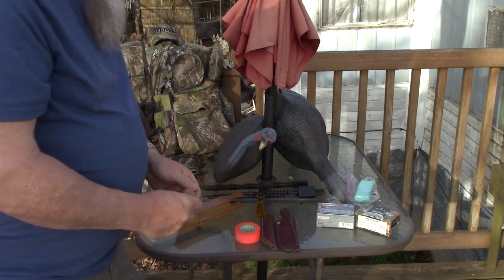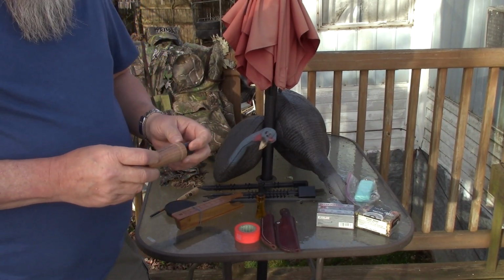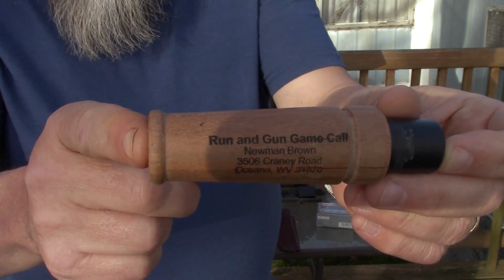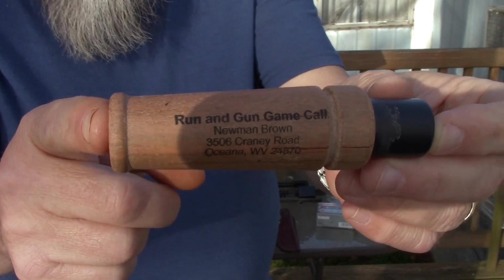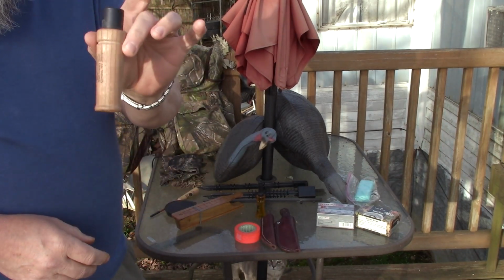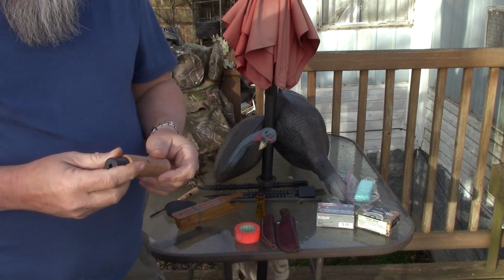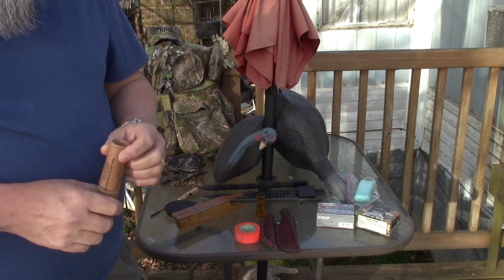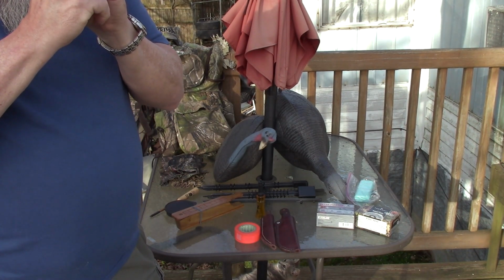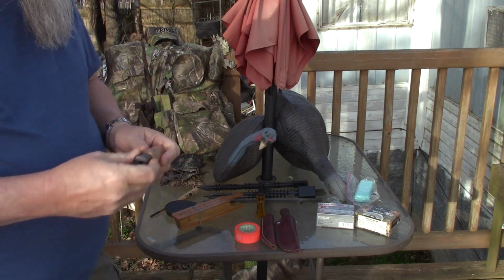Now, a good friend of ours, mine and Jerod's and Big Al's, named Newman Brown, owns Run and Gun Game Calls. He makes mouth calls, owl hooters, and slate or pot calls. I've had store-bought owl hooters, but this one really, listen to the sound. I'm not real good at that, but that's that.